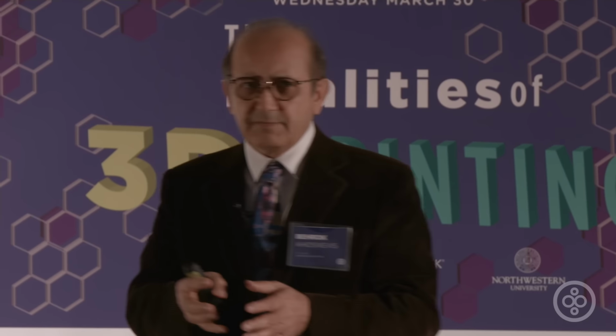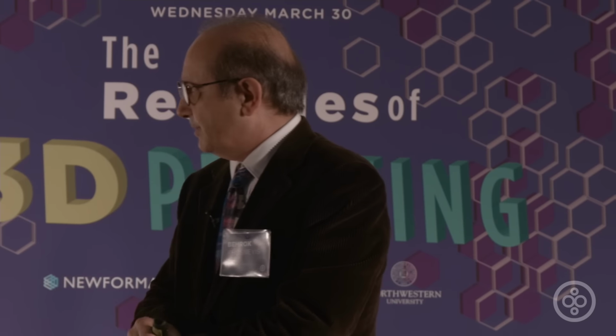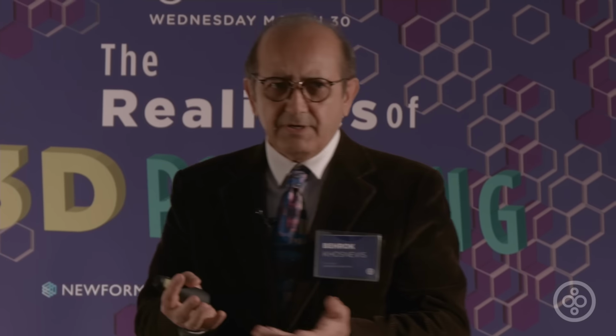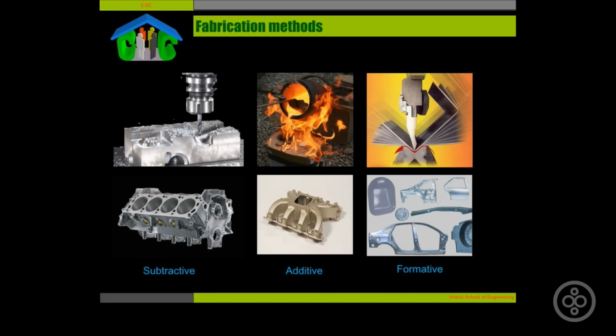To put things in perspective, I don't know how many of you have a technical background or are into 3D printing, but a lot of people are confused as to why 3D printing all of a sudden. The reality is that there are three classes of fabrication technologies. One is subtractive, which is highly automated. Computer numerical control is now commonplace. There are millions of them practically in use everywhere in different companies, factories, and so on.